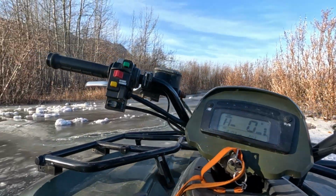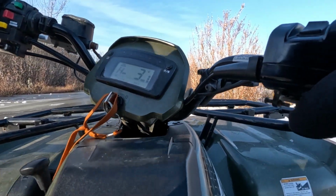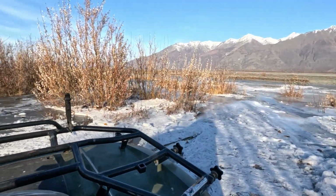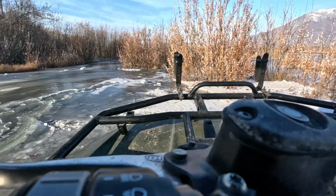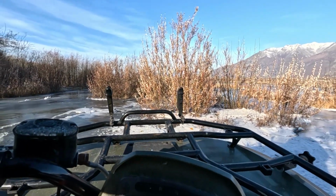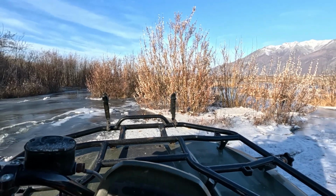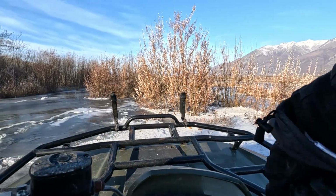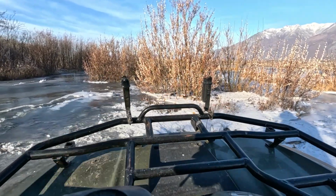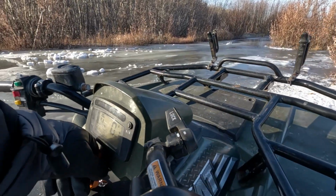Dicey. Whoa. I'm well and stuck. There's a big hole here. Hopefully those willows can winch me out. We're stuck.